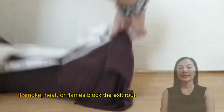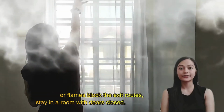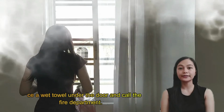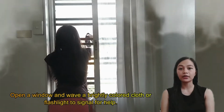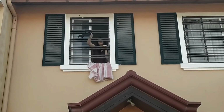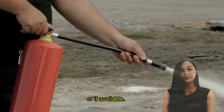If smoke, heat, or flames block the exit routes, stay in a room with doors closed. Place a wet towel under the door and call the fire department. Open a window and wave a brightly colored cloth or flashlight to signal for help. Use fire extinguisher if available.